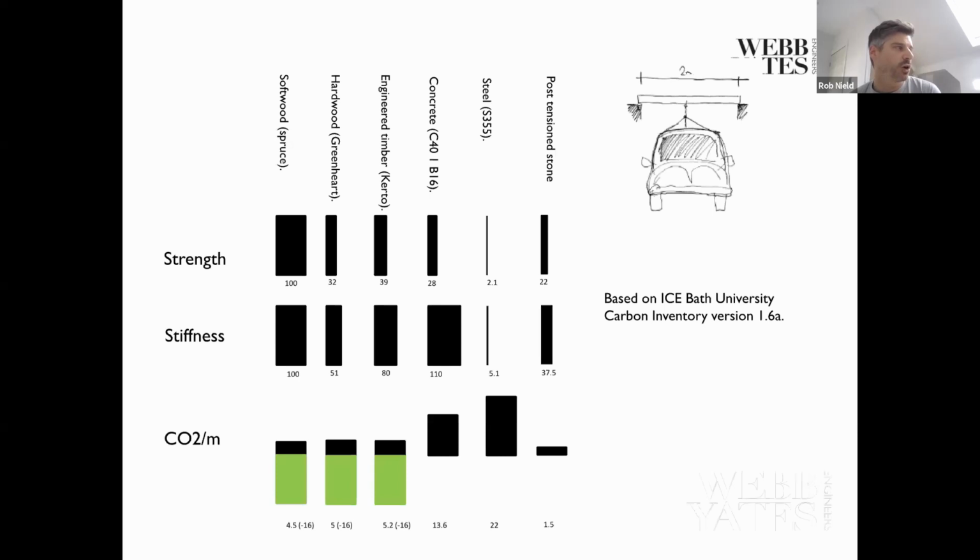This chart really just shows a comparison between the various materials. I won't go into it in detail, but just working through from softwoods, hardwoods, engineered timbers, you've got your kind of standard steel and concrete, and also more recently post-tension stone, just looking at the comparison. To surmise from this, our mantra is kind of use more timber and stone and less concrete and steel.